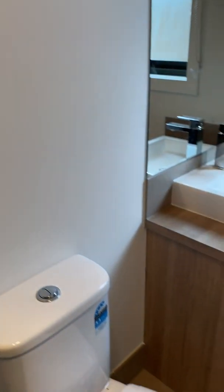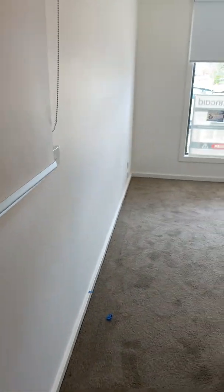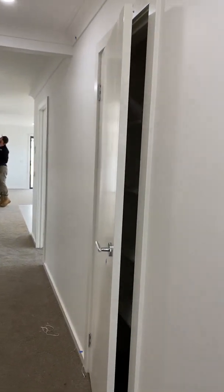It's really nice to be in a brand new house. It still smells very fresh. No one's lived here before. Beautiful lush carpet. Freshly painted walls. Through to the main corridor here.